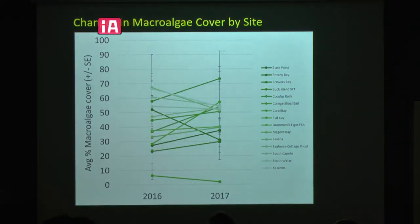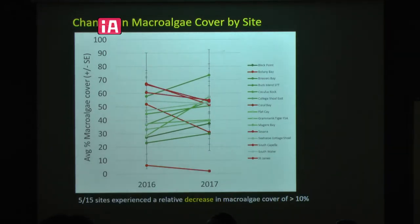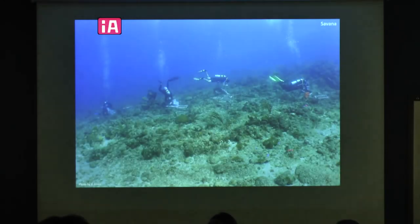Macroalgae did crazy stuff too. It either really went up or really went down. So 5 of the 15 sites showed a relative decrease in macroalgae of greater than 10%. These were sites that tended to be wave exposed. One I'm going to show you is Savannah. This is divers doing some assessments there. If you look closely, there's some macroalgae, but really it was scraped completely clean of algae. And it still remains that way.